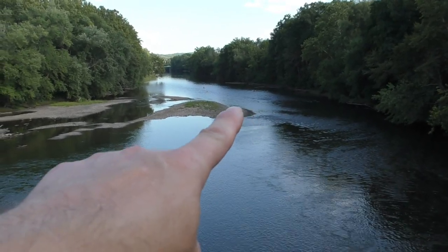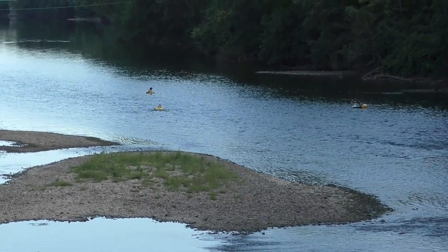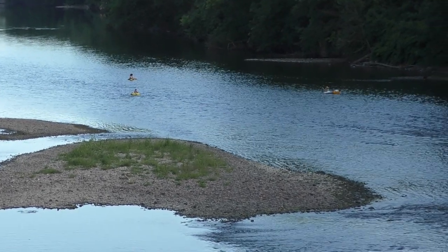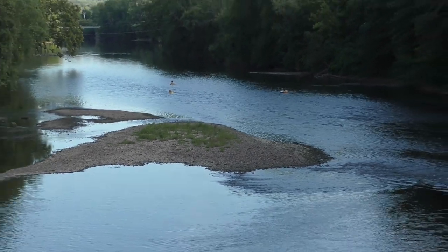I don't know if you can see them there floating down the river, but there's got some people on some inner tubes there cooling off on a hot August day. Not a bad idea.